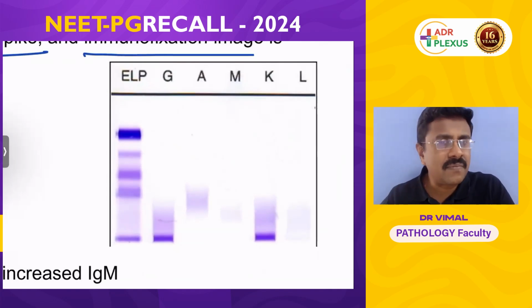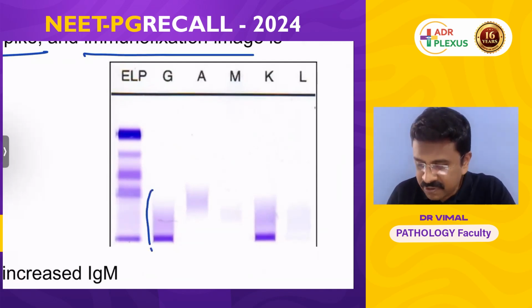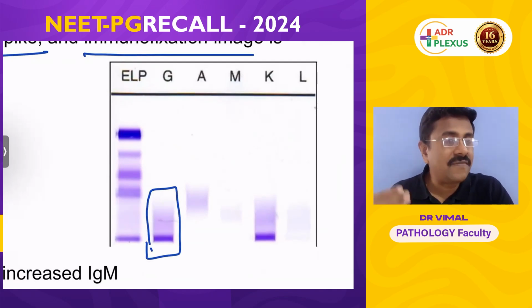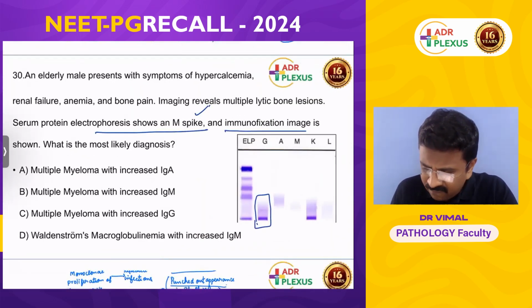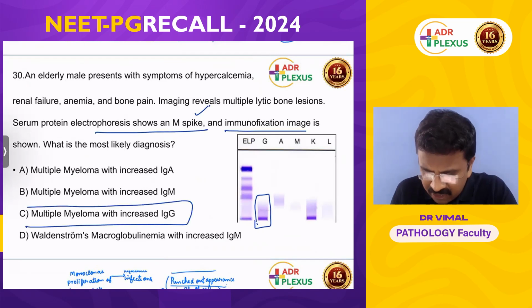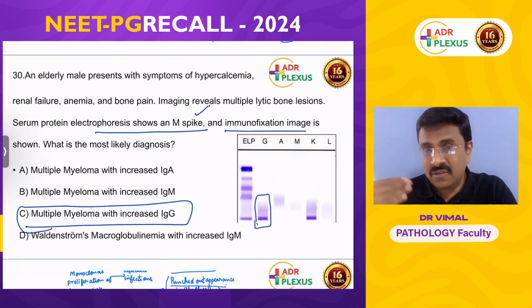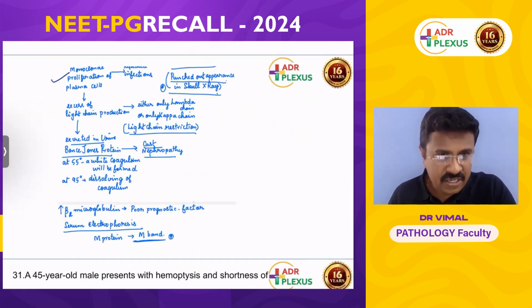There was actually confusion among the students. Some were saying that IgG was elevated, some were saying IgM, there was a dark band. But most students, the majority, told that IgG was the strong marking. And also you can see this kappa chain restriction. Remember, light chain restriction is a feature of multiple myeloma. So it is nothing but multiple myeloma with increased IgG, multiple myeloma because of the symptoms, and IgG because of the dense markings in the IgG. Okay, so it is a monoclonal proliferation.